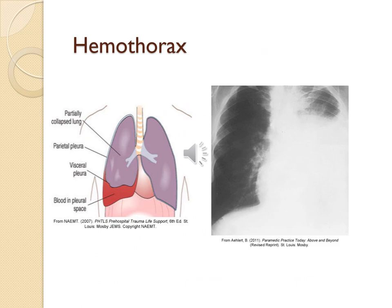Hemothorax is a common problem occurring after blunt chest trauma or penetrating injuries. A simple hemothorax is a blood loss of less than 1500 milliliters into the chest cavity. A massive hemothorax is a blood loss of more than 1500 milliliters.